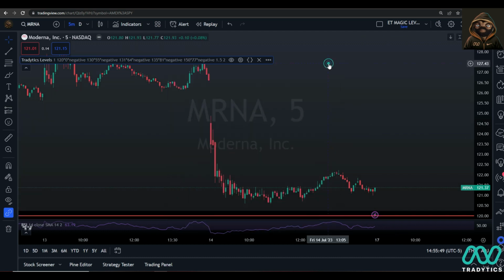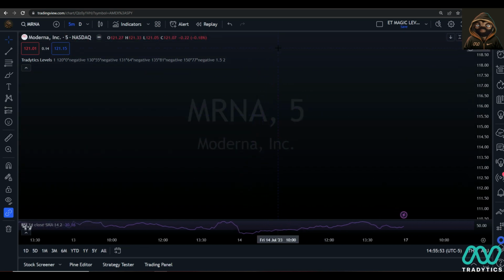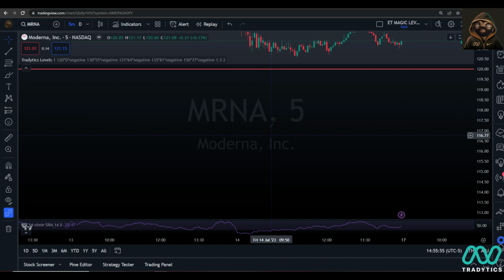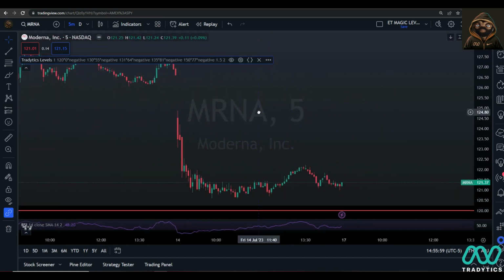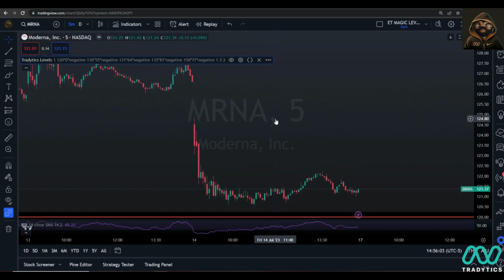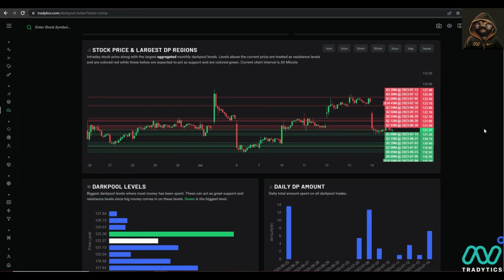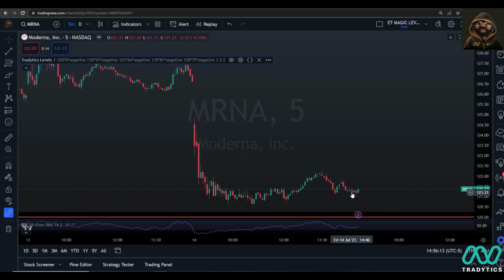Sure did. Look at that. It is kind of near support here, and this is what's crazy about Moderna, there's really not anything below it currently, and it's got a very nice ghost zone here. So this is one of those plays. Once we check the data, we'll see, but one of those things that I'm potentially looking for a little bit of upside pull to. 123.38 is its current largest dark pool, so we are below that right now.